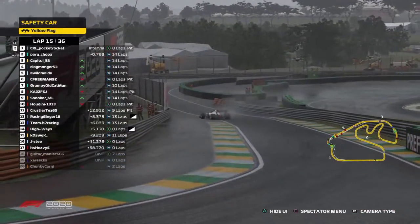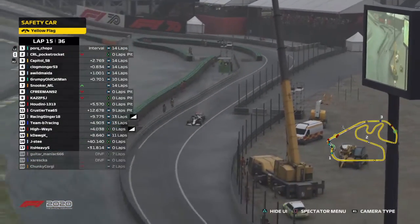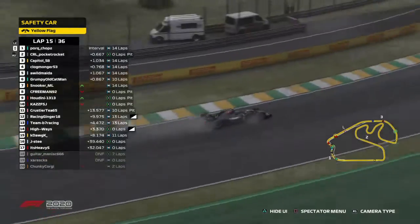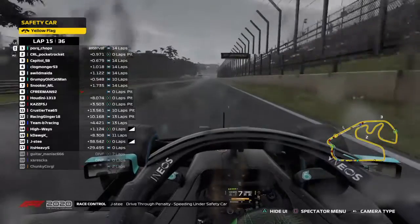He is just coming out of the pits. Pork Chops, though, Capital, Clogmonger, they're staying out on those full wet tires. And Pork Chops, he takes the lead of the race. So, interesting call. Jay Stee taking a drive-through penalty.